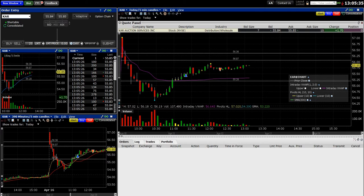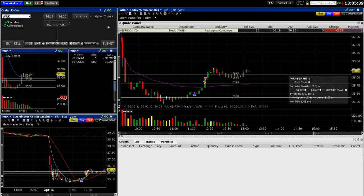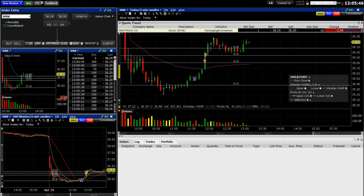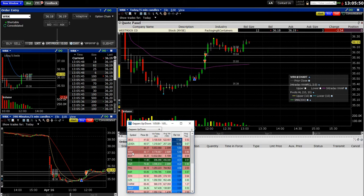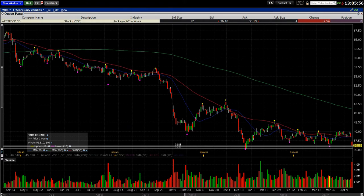I just don't feel like getting in because I already did well enough on this last trade. WestRock Packaging and Containers, WRK. So I think I'm going to tighten this up so I can see a little bit more of what I did here. So this showed up, I think this was also in my gapping scan. Yeah, here it is, WRK. And again, I'll show you where it gapped.